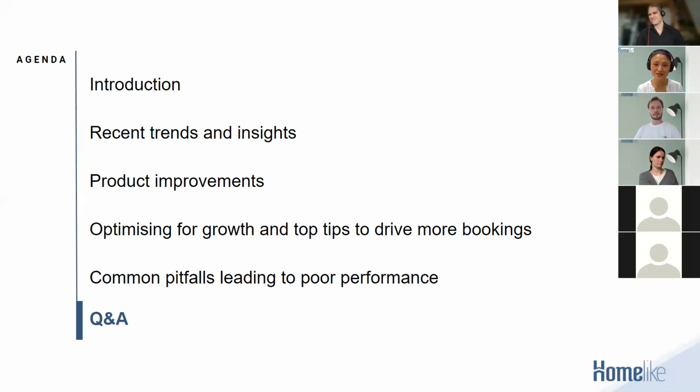We're just running a bit over time, but just in terms of a quick summary today: how do you optimize for growth and more bookings on HomeLike, especially mid to long stays? There are 4 key levers. The first one is to activate instant booking mode, and if you're currently only on request mode, to approve requests promptly. Second is to consider a more flexible cancellation policy, as this will drive more bookings as well.